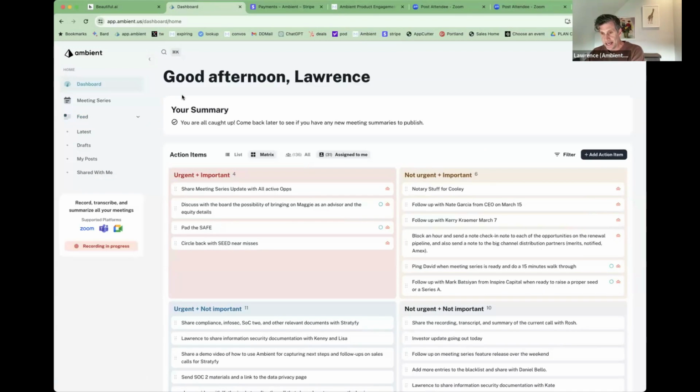So the flow is you summon Ambient to your meeting, and it works the same with Fireflies, with Grain. Ambient does its thing, generates a transcript, wraps the transcript in the prompting, sends it to OpenAI, gets back a list of stuff to do, surfaces it into the Eisenhower matrix, and nags you to get it done. So that's the flow. It's pretty simple.